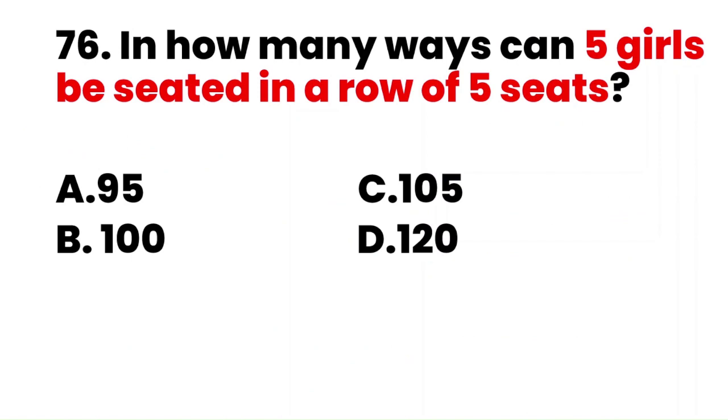Okay. Number 76. In how many ways can 5 girls be seated in a row of 5 seats? Ilang paraan daw na pwede makalingkod ang 5 kababae sa 5 kalingkuranan? Ang sagot ay yes, letter D, 120. So there are 120 ways para makalingkod ang 5 babae sa 5 upuan. So paano natin arrive yun? So parang ganito.